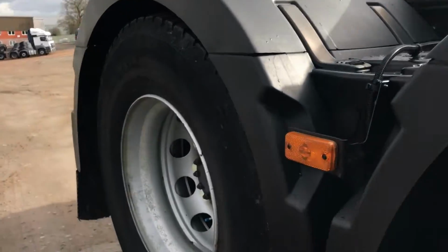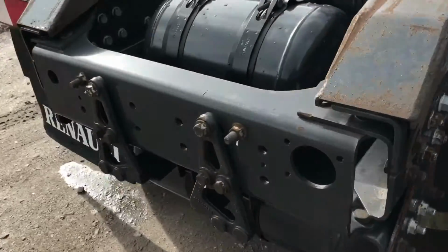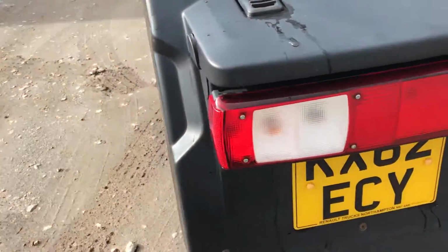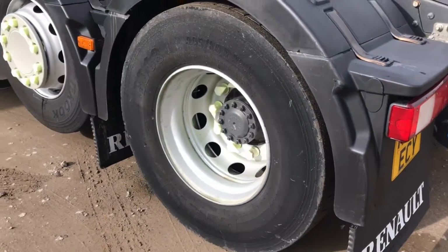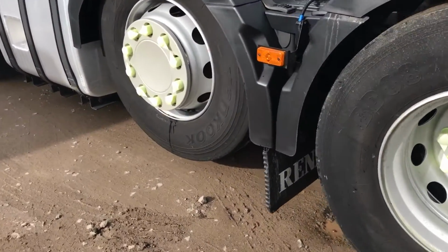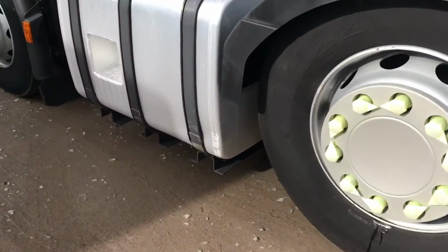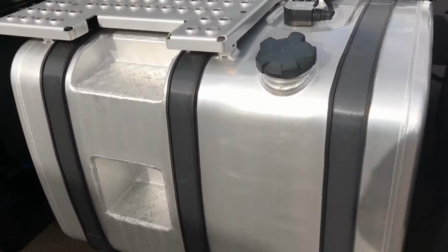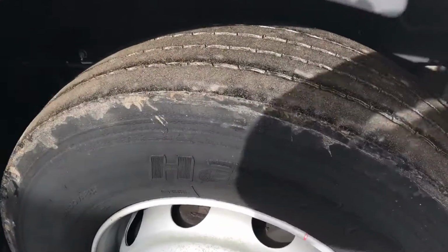This truck is a one owner from new. It's been on a full Renault R&M contract, so anything it's ever needed it's always had. All of our trucks at Fleetex come washed and valeted prior to sale. Any vehicles that are short of MOT we can test for you. We have access to paint shops, do a fantastic job at a reasonable price. We can arrange finance for you as well.